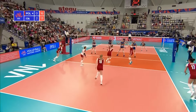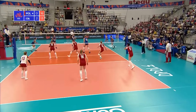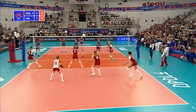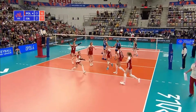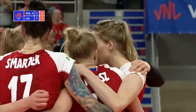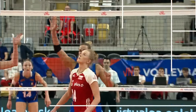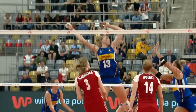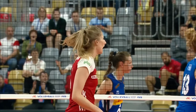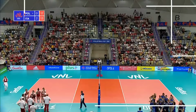It's come straight back to Polish hands. Italy with a chance to turn this around. And it is Poland who take the first point after the restart to put themselves 4 points clear. 17-13 they lead. Italy have decided that it's time to try and stem the momentum again, and they have called a timeout.